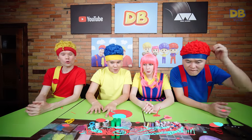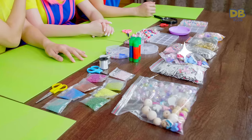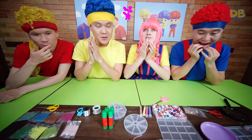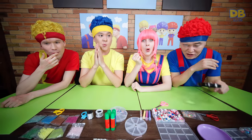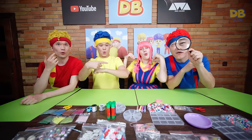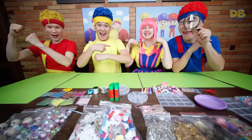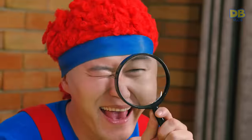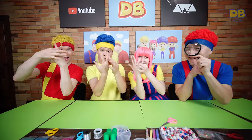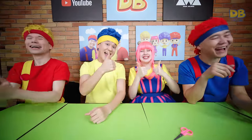How many interesting items you've got in front of you. Wow! Do you know what these are? Yeah! These are beads! What can you make from the beads? Cakes, bracelets, and rings! Let's get started!